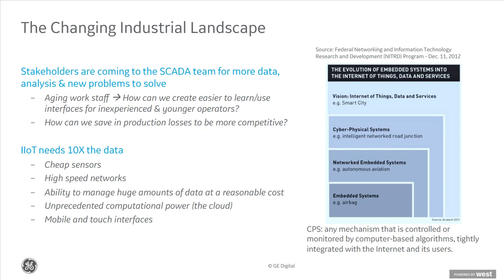Before I go into talking about 7 ways to produce greater productivity, I want to start with talking more about the overall landscape that we're in today. Our industry is changing, as you all know. There's a lot of new technologies coming in when it comes to IoT, and these are things like sensors, cheaper sensors, and smart sensors. It could be high-speed networks. It can be the great computational power that comes from the cloud, as well as the type of devices people can use today.